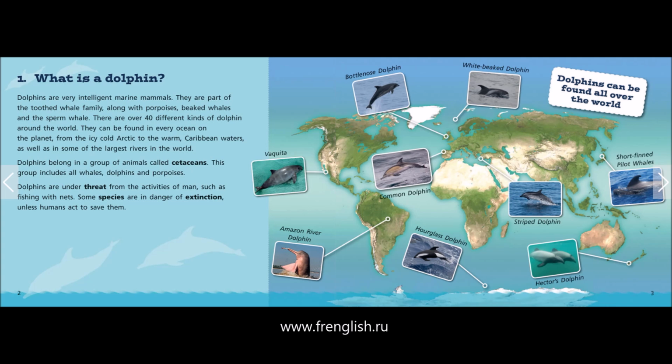Dolphins belong in a group of animals called cetaceans. This group includes all whales, dolphins, and porpoises. Dolphins are under threat from the activities of man, such as fishing with nets. Some species are in danger of extinction, unless humans act to save them. Dolphins can be found all over the world.